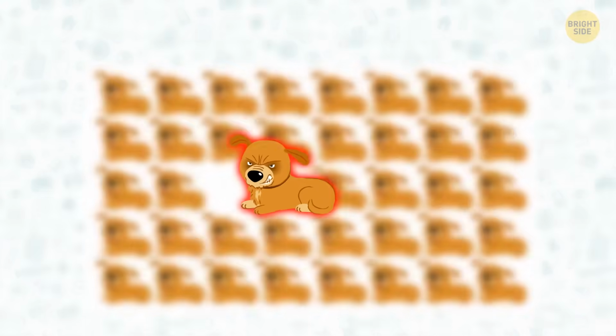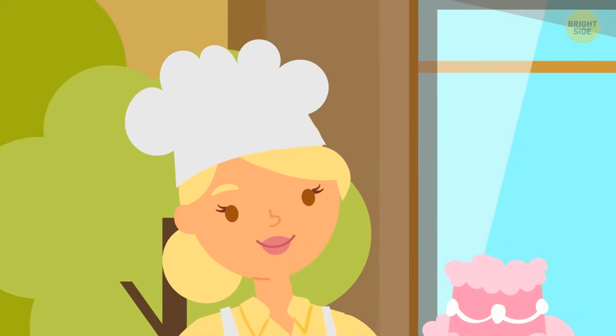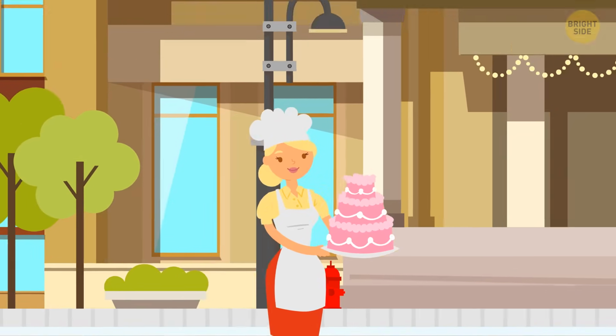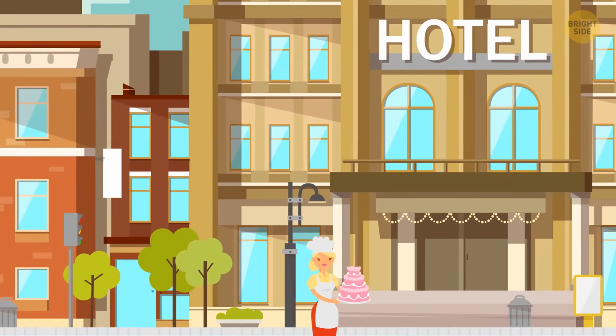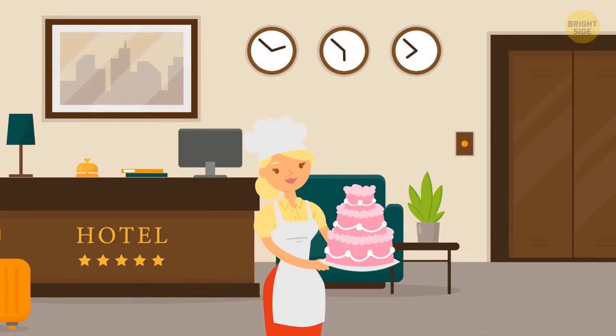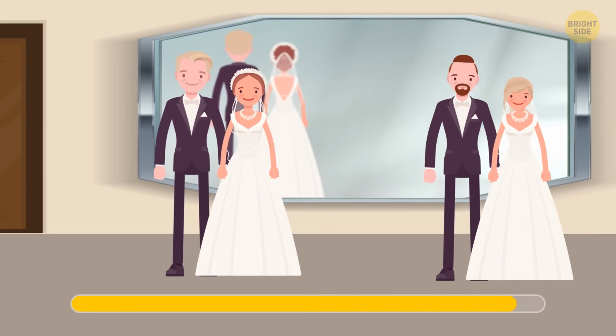This dog over there looks pretty angry compared to the others. Sarah is a pastry chef. She prepared a fancy cake for her client's wedding and delivered it to a luxury hotel. When she arrived, she saw 2 wedding couples. She screamed, dropped the cake on the floor, and ran away in tears. Why?